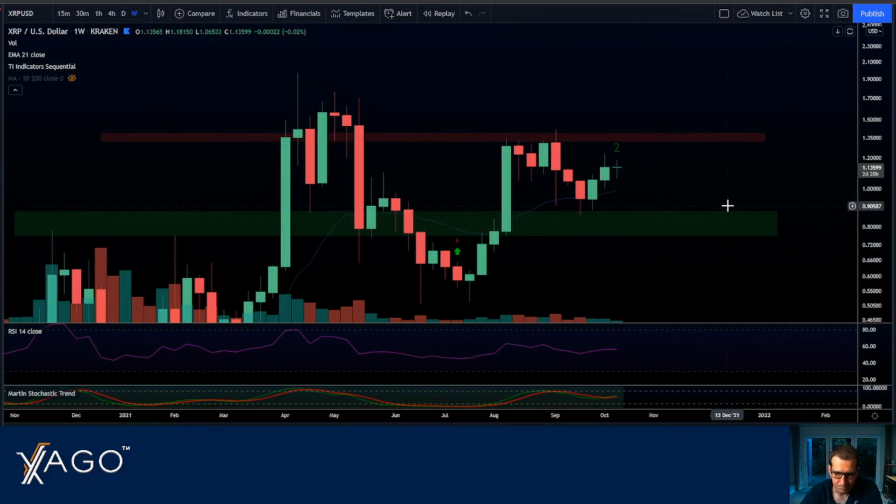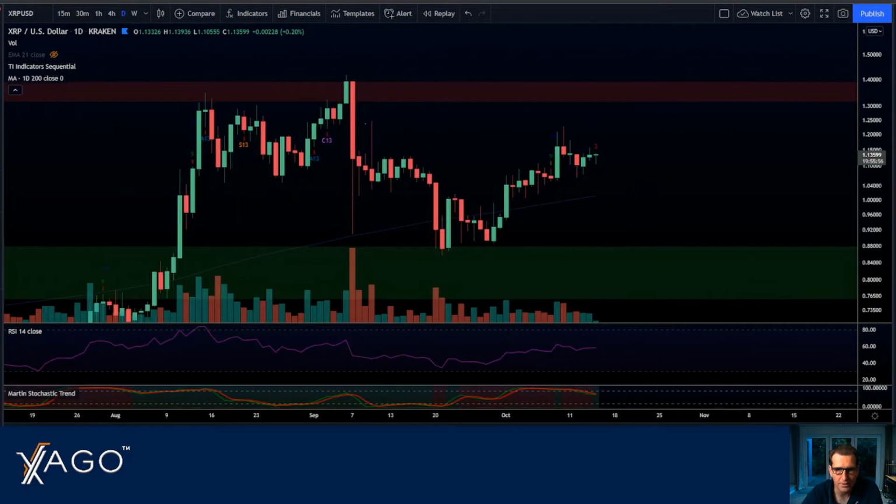XRP has lagged as usual. As you can see, the 2 has not gone above the 1 yet, so you don't have that buy signal yet. But the stochastic is starting to look good. The RSI is in a great place, and there's still room even to go to the resistance. So XRP is actually in a very good place.